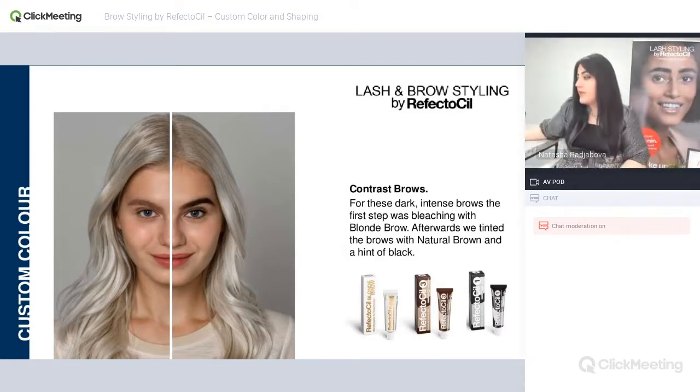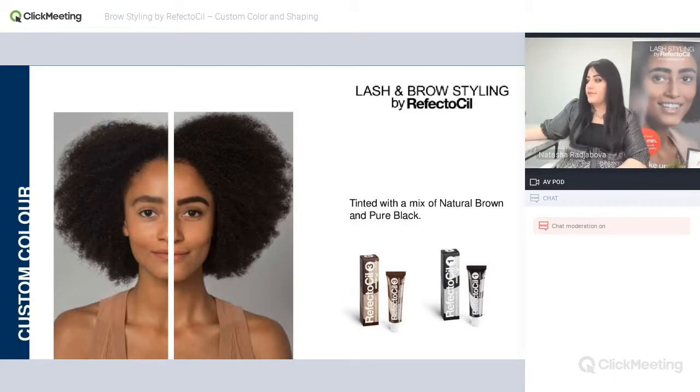Okay. And then the final before and after that we have is, as I mentioned before, usually I love using the black on my African American clientele, and I mix a little bit of the natural brown. If they didn't want the look too stark, too dramatic, I mix the natural brown, and that's exactly what happened here, and it frames the face perfectly. It even added some color tone to the skin as well, just by that brow being more visible.